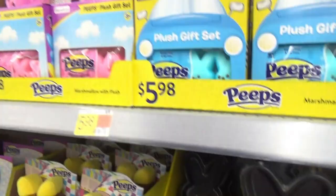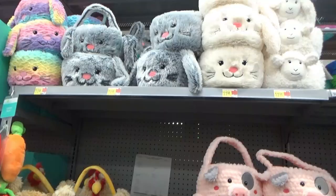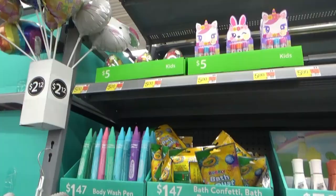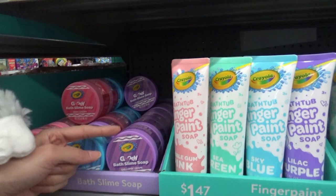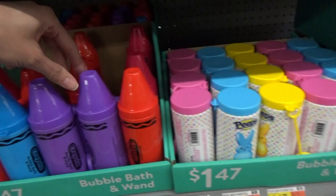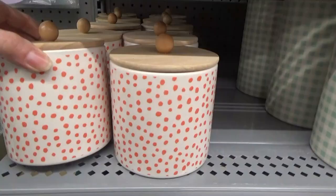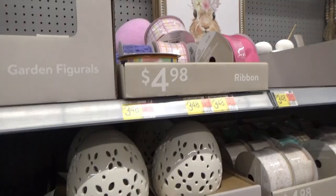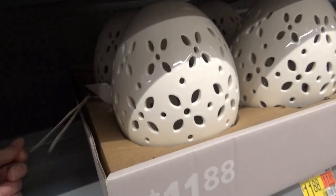They have Peeps plush sets and a Peeps pancake skillet set. Oh, look, a chicken basket. Cute. Baskets, baskets everywhere. Lots of fun things here for $1.47. Gooey bath slime soap, finger paint soap, bubble bath and wand, bubble bath, bath squirter. These little canisters are cute, especially this one. I love that one. I bet this egg lights up. Does it light up? Nope, I don't think it does.